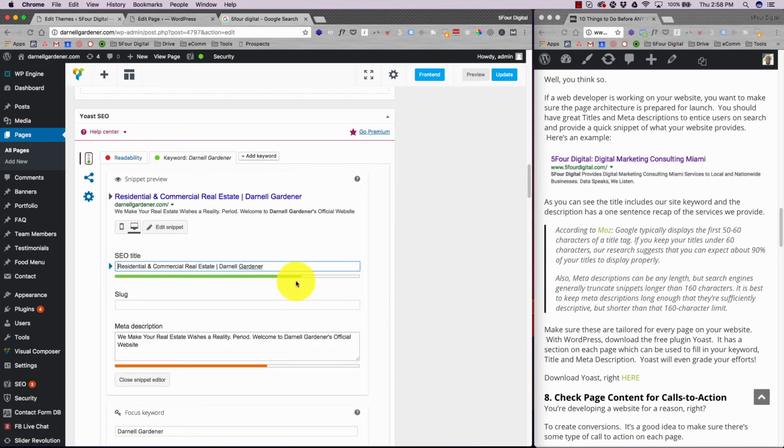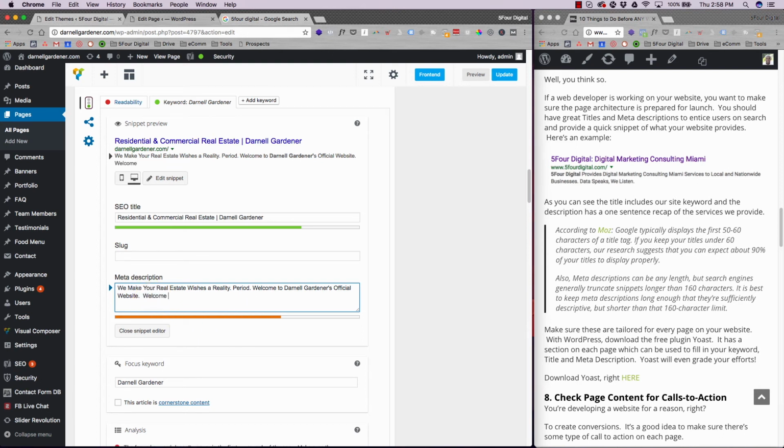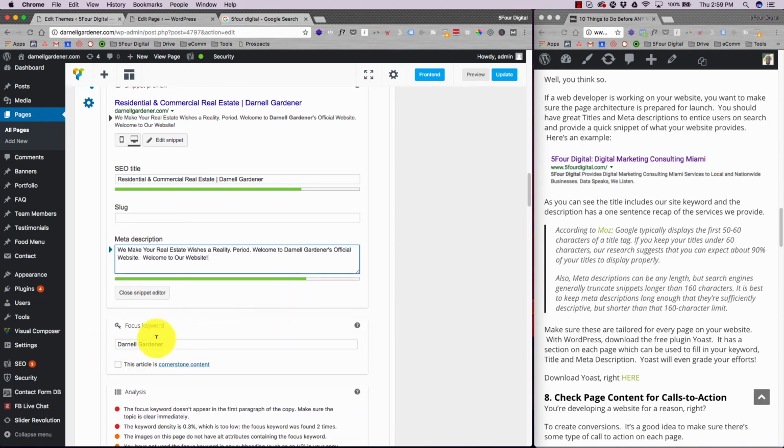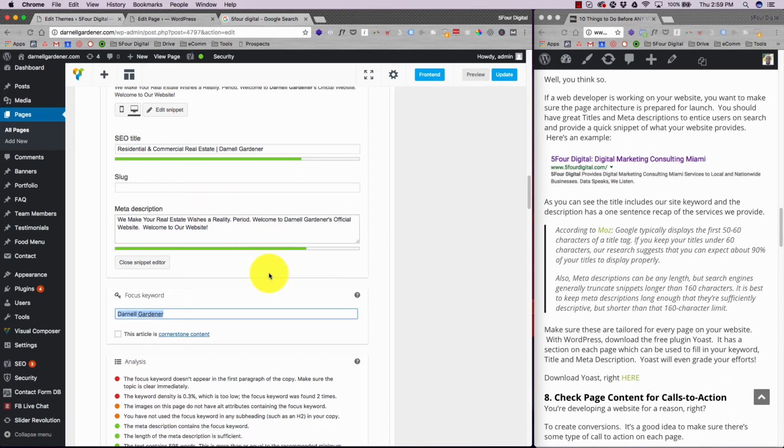This green gives me that score. The slug, I'm not going to put a slug, which is kind of like the URL, because it's the home page, so there is no slug. And then the meta description here, right? So it's giving me an orange option, so I can actually make that green by adding in a little bit more content. Right? So now that's green as well. The focus keyword is going to be your main keyword for that page. So if your website's about mechanical engineering, and you want to rank that page for mechanical engineering, that's where your focus keyword would be. You'd also want that keyword in your title and in your meta description as well.